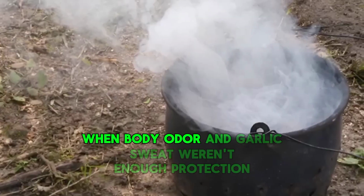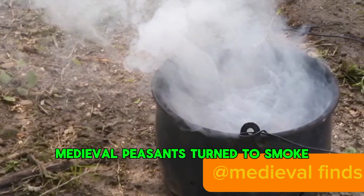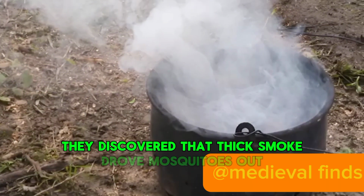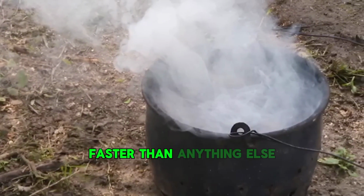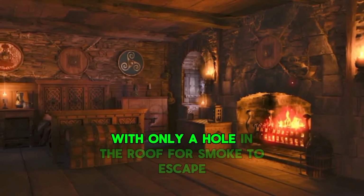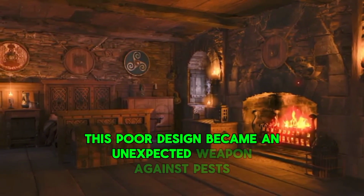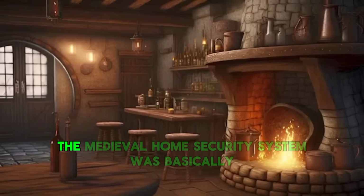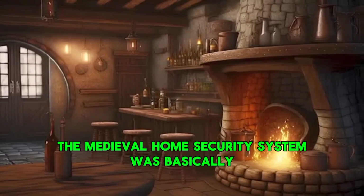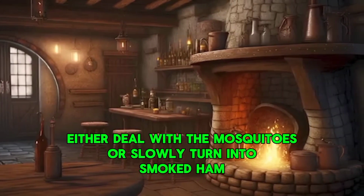When body odor and garlic sweat weren't enough protection, medieval peasants turned to smoke. They discovered that thick smoke drove mosquitoes out faster than anything else. Medieval homes had central fire pits with only a hole in the roof for smoke to escape. This poor design became an unexpected weapon against pests. The medieval home security system was basically either deal with the mosquitoes or slowly turn into smoked ham while you sleep.